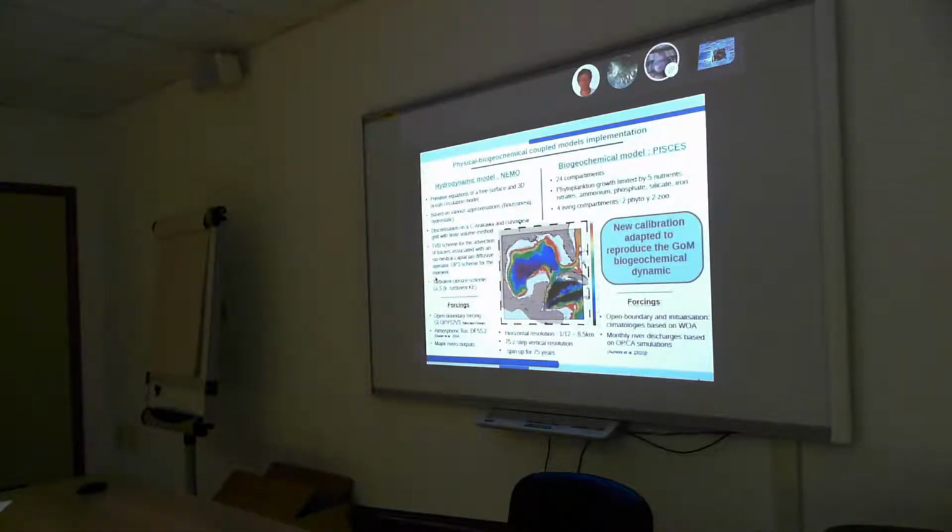directly within the model. So the first modeling results I'm going to talk about come from a model developed by my postdoc, Pierre Damien, who has been working with this coupled NEMO. I think everybody's aware of what NEMO means, this hydrodynamic circulation model developed in Europe, and then the biogeochemical model, the PISCES model, which is the pelagic interaction scheme for carbon and ecosystem studies.